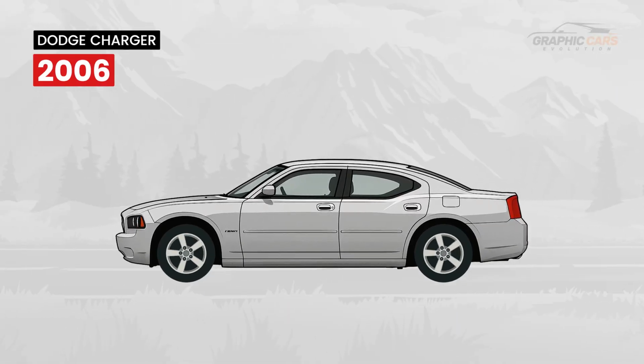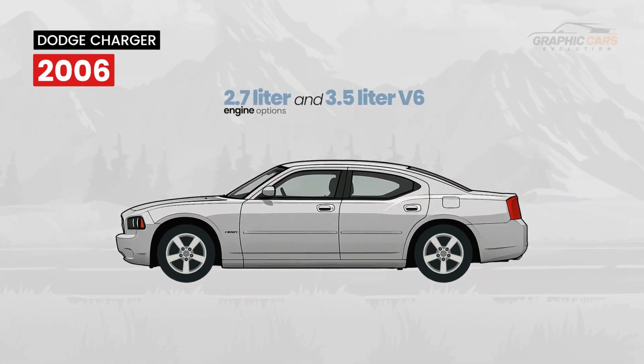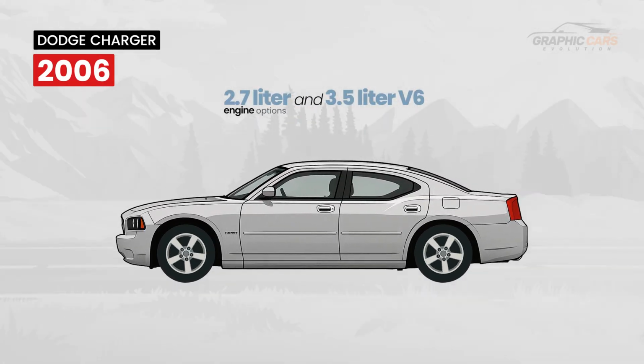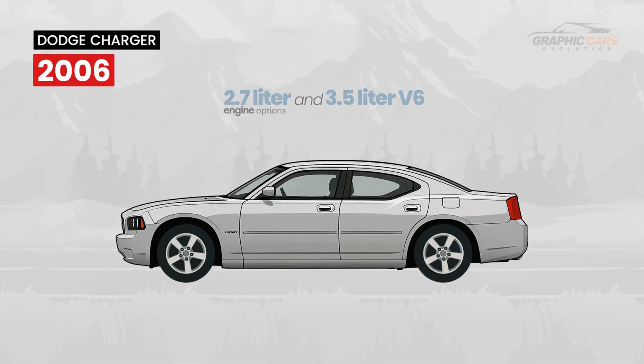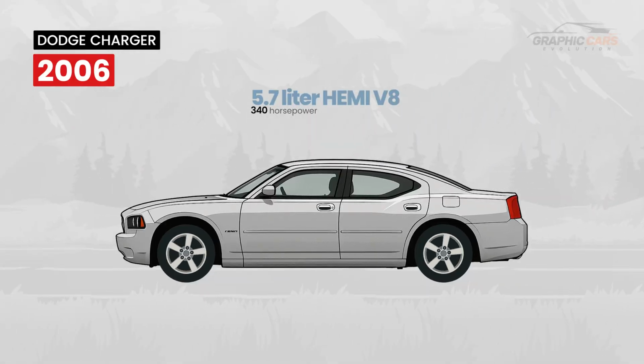Under the hood, the Charger brought back the kind of firepower fans had been waiting for. Entry-level models came with the 2.7-liter and 3.5-liter V6 engines, but things got a bit more serious with the 5.7-liter HEMI V8, pushing out 340 horsepower.